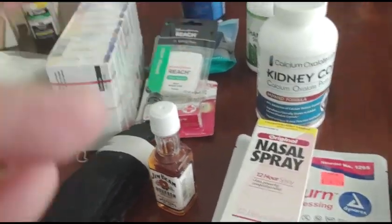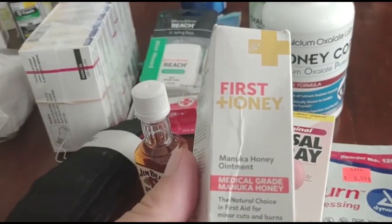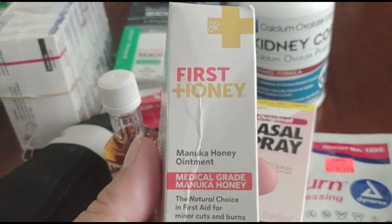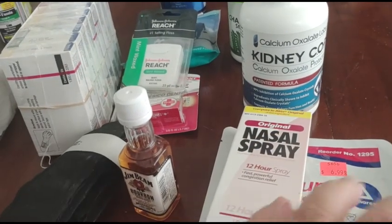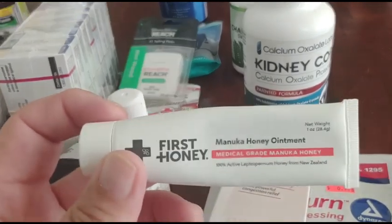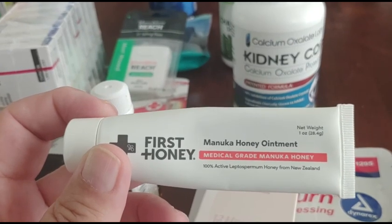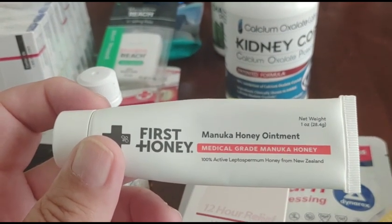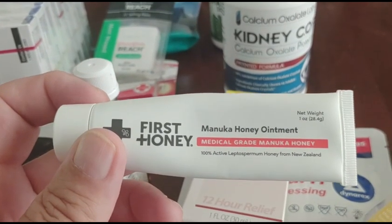All right. This item here was recommended to me by a retired nurse sister who said that you must have this. It's called First Honey Manuka Honey Ointment, medical grade Manuka honey. I will tell you, Miss Lucy recently had a need for some ointment, and I passed this to her, and she put it on, and she came back to me probably 2 or 3 days later, and her wound was all better. And the nice thing she mentioned specifically was how the honey basically put a protective coat over her wound.